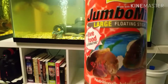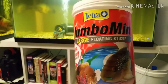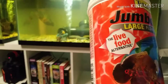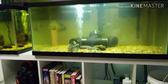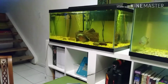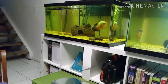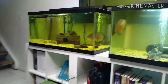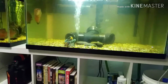Here is the problem, right here. Bye-bye, Jumbo Minnow. You have to go. It says it tastes like real food. I would rather give them real food than give them something to make my water look like that. That just doesn't look good to me. And I'm sure lake water looks exactly the same. But for home decor and aquatic beautification, this is not it. At all.